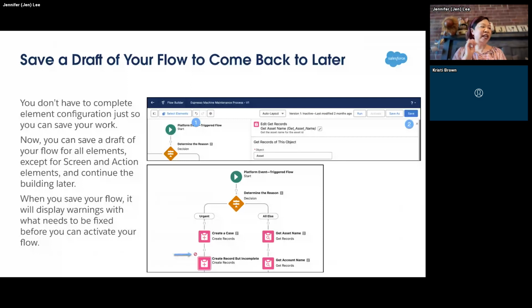And they introduced the ability to save your draft of a flow as you're working on it. So a lot of people don't create and complete their flow in one sitting, right? You start and then you might have to jump and do something else. So now you're able to not have to complete everything in order to save it, right? So now you could put placeholders in place and then come back to it. And if it's not complete, you see that little circle with the cross to let you know that you haven't completed that element yet.